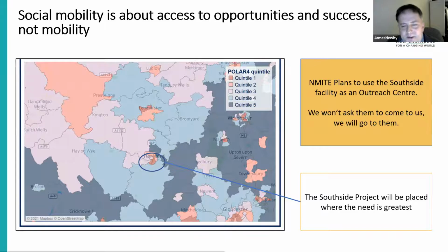If we look at the map on the screen now, you can see that the more blue the area is, the higher the number of 18-year-olds from that area that go to university. These are divided into quintiles. So the south side of Hereford is deep, deep red, and I've circled it in the blue circle there. It's the lowest quintile in the entire country. So the number of 18-year-olds in that south part of Hereford that leave Hereford and go off to university anywhere in the country is lower than any other quintile in the country.